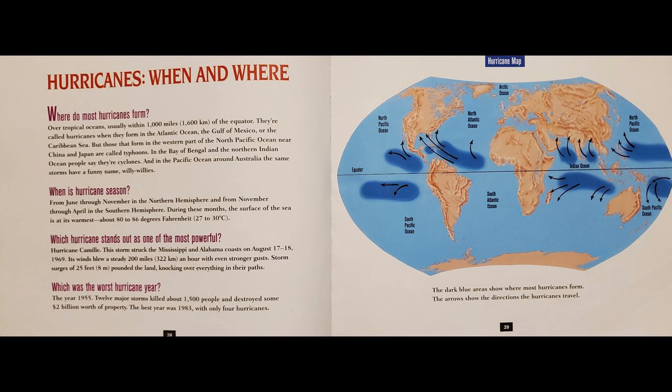Hurricane Camille. This storm struck the Mississippi and Alabama coast on August 17th to 18th, 1969. Its winds blew a steady 200 miles an hour with even stronger gusts. Storm surges of 25 feet pounded the land, knocking over everything in their paths.